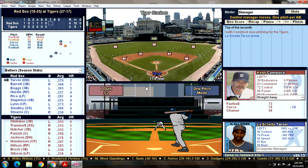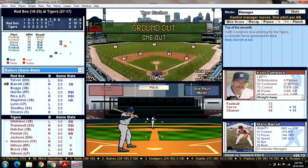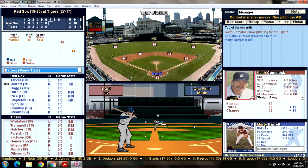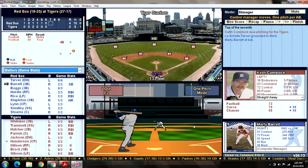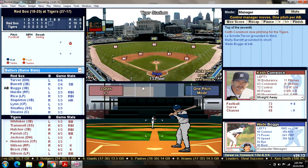And he grounds up to third. There we go, one down. Marty Barrett up next. You know, we haven't switched over to the in-game stats. Let's take a look at Marty Barrett. 2 for 3 with a stolen base today. Ground ball to short by Barrett. 2 down, and here's Wade Boggs. Boggs 0 for 3.